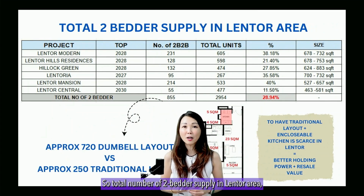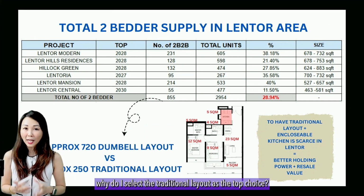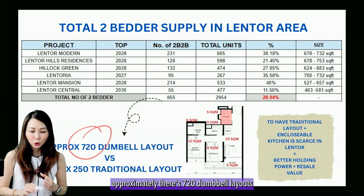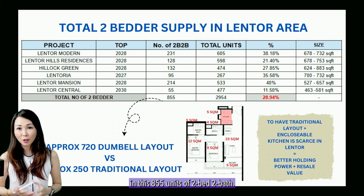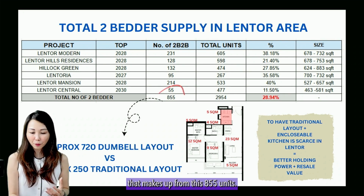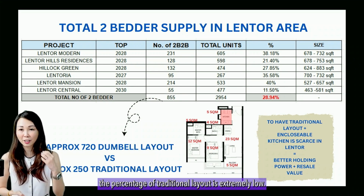So total number of 2-bedder supply in Lentor area makes up to 28%. So that having said, why do I select the traditional layout as the top choice? Is because approximately there's 720 dumbbell layouts in these 855 units of 2-bed 2-bath. And there's only 250 of traditional layout that makes up from these 855 units. That means to say the percentage of traditional layout is extremely low.